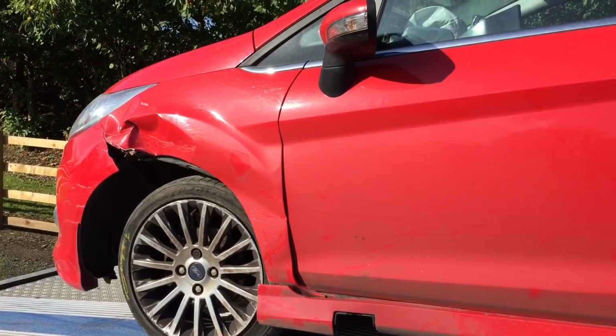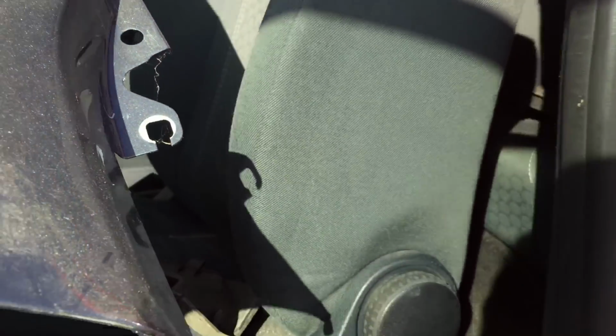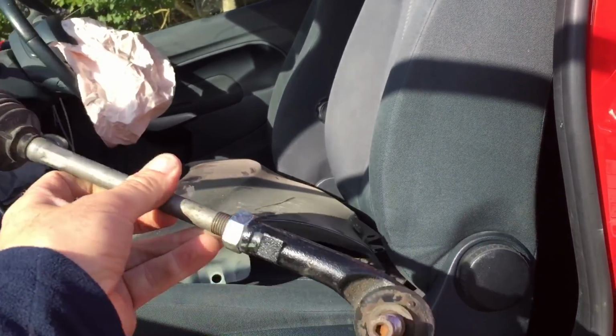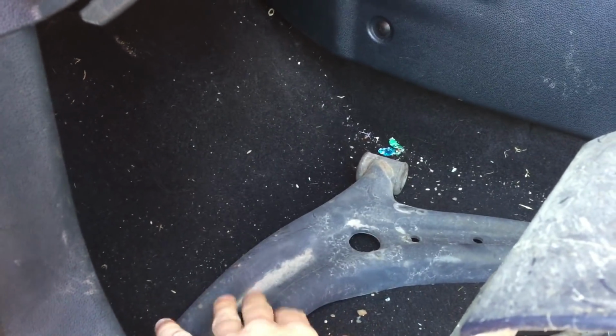So the parts I require for it today are the lower arm, the drumstick and the wing. I've just popped to the local breakers. I've got the wing now in lovely condition, but obviously not in the right colour. I've got the drumstick, I like to call it, but obviously it is the steering rack end, and quite a lot of people have picked me up on what is a drumstick. So in the trade, that is what we call a drumstick. And I've also grabbed the lower arm from there off of a 16 reg car with 9,000 miles on it, so it's like new, and that was £40 for the lot.